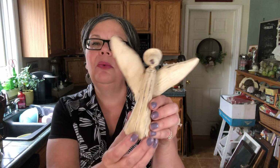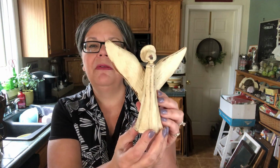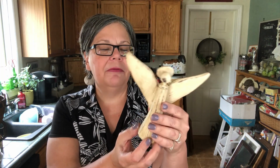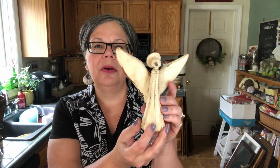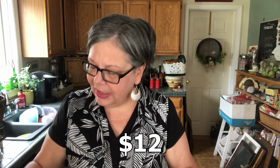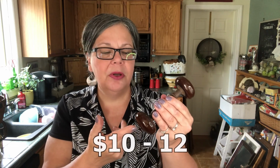Little wooden angel. Just love the simplicity of that. Cost $1. I'm calling that folk art, modern folk art. Probably sell for about $12. A pair of doorknobs, ceramic, cost $2. These sell for $10 to $12.